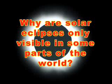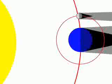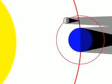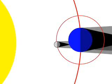Solar eclipse is only visible in some parts of the world. To understand how solar eclipses happen, we really just need to think about how shadows work. The Sun shines on both the Earth and Moon, and both the Earth and Moon cast shadows opposite the direction of the Sun. A solar eclipse is what we see when a shadow from the Moon falls on the Earth.